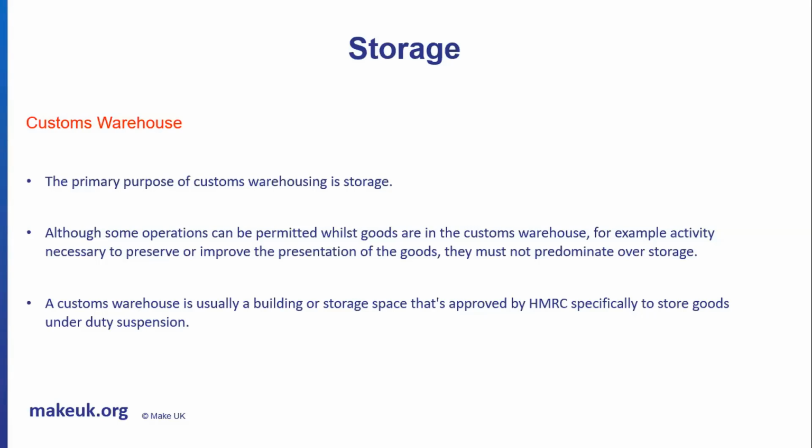So if those products that you're storing do need to be oiled, cleaned, covered, whatever it might be, those particular activities are not considered to contravene the warehousing restrictions. So you can do some minor maintenance of the goods.